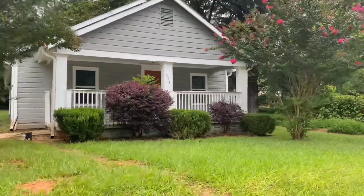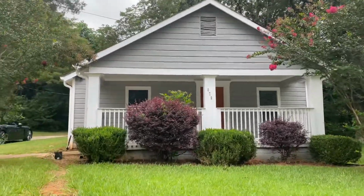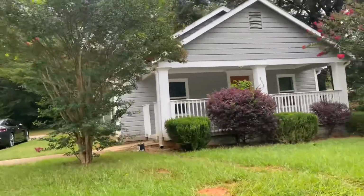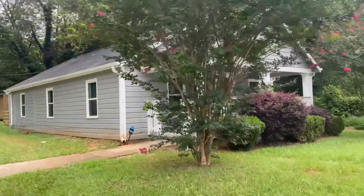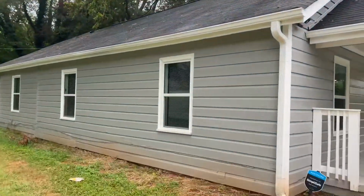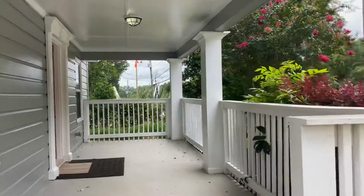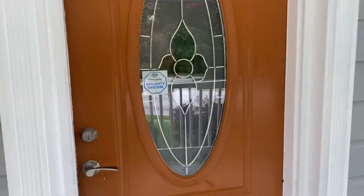So we are outside today showing our client this home. We won the bid on this property. Lovely home, ranch style. We are out here in Stone Mountain today. This is a 3-bedroom, 2-bath, recently remodeled. Let's go ahead. Nice, lovely front porch. I'm gonna go ahead and go in.